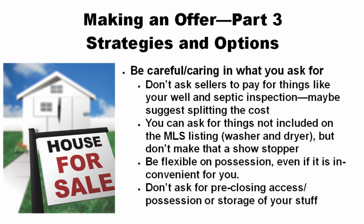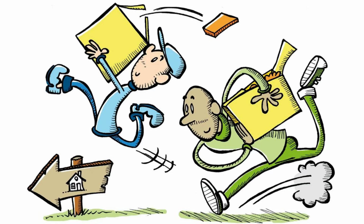One final thing to be flexible on is possession. If the seller has said in his MLS listing that he needs a week or two after closing to get moved out, don't go in your offer and say, I want possession on closing. You're asking him to solve a problem for you. Maybe you're getting out of a rental apartment or a rental unit that you have to be out of yourself. So that's your problem, and now you're trying to make it his problem. He doesn't want to be rushed to get out either. So if you make it a showstopper for you and put the ball in his court that he's got to be out at closing, you're liable to find that you've just queered the whole deal.